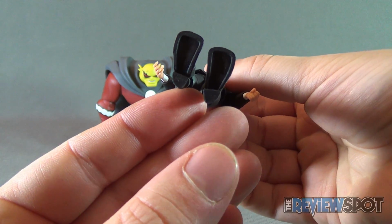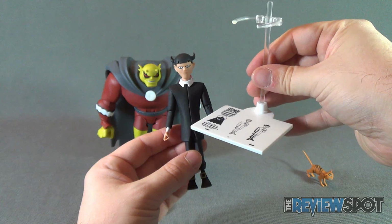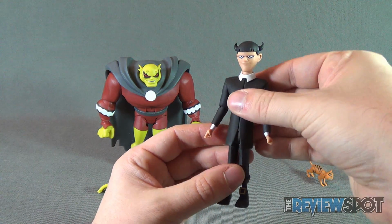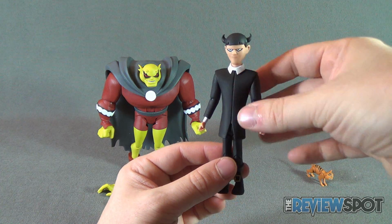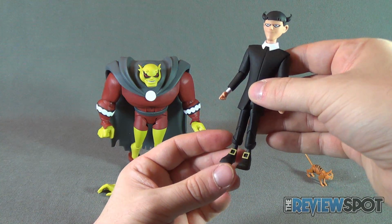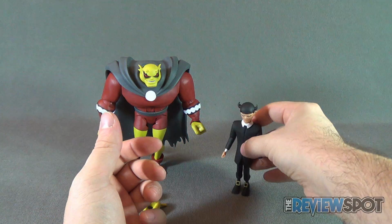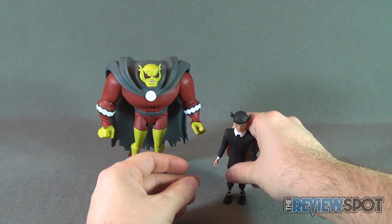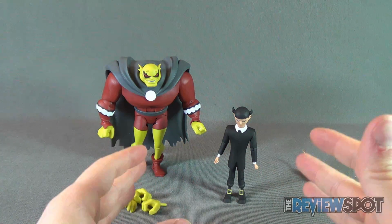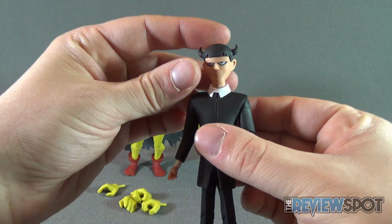There's the underside of his feet. No peg holes or anything like that, because of course you're going to be making use of the display stand. But he seems to stand okay. He doesn't have any of the issues that I had with smaller figures or the figures that had really small feet. Surprisingly, because he's got blocky enough feet, he seems to stand pretty good. But because his legs are so close together, you don't always get it the first go around. You kind of have to play around with it a bit to get him to properly stand.